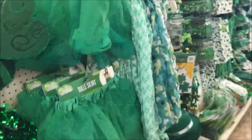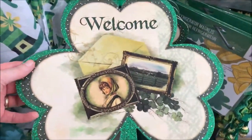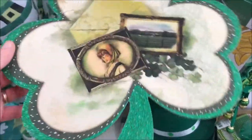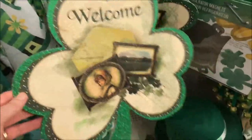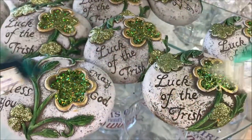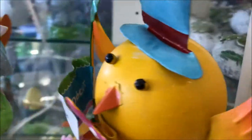Lots of stuff for St. Patty's Day. I made a wreath last year shaped like a shamrock out of foam core board. It'd be a lot easier to buy something like this and cover it in moss, although it wouldn't be nearly as big as the one I made. More of those cute, useless rocks. And then look at this stuff.